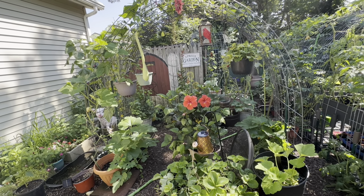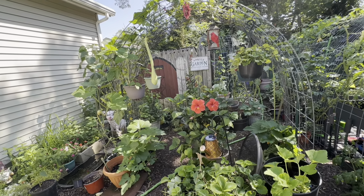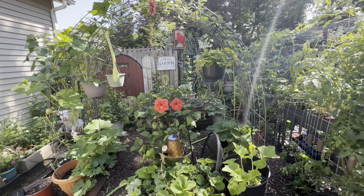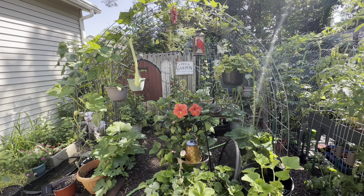I remember when I first saw cattle panels, I was like, I want a cattle panel. And I didn't think I would be able to fit them in my yard. And look at it now. I know it's crazy. I know it's not for everyone, but this is a passion of mine. I love it. It's like my hobby.